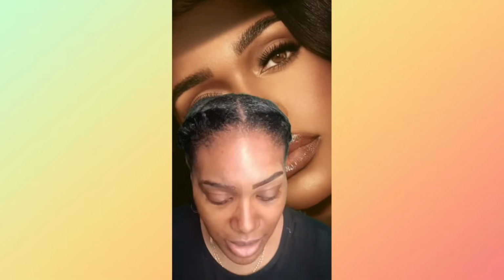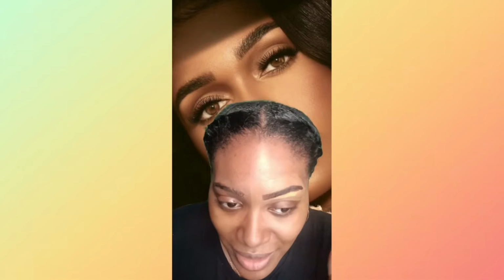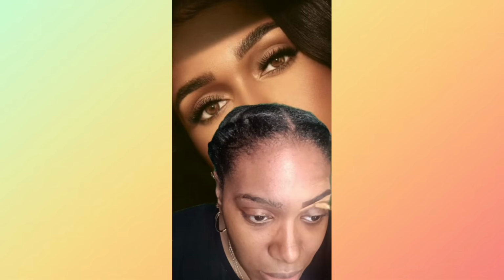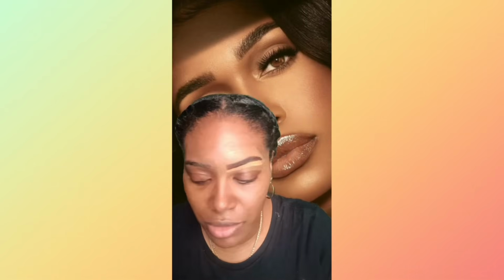Okay, so I had to pause because we are getting the perfect Lori Harvey feathery brows. So I'm just brushing with my spoolie, and then I'm applying that concealer underneath so you guys can see it up close. And then of course we're going to blend that in to get the perfect brow. So back to the story.